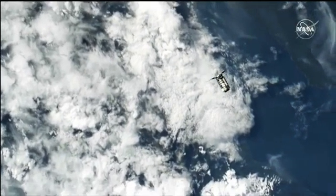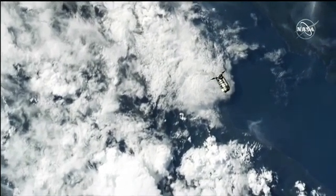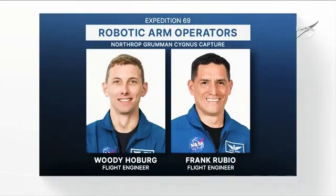For arrival today, on board we have NASA astronauts Woody Hoberg and Frank Rubio. They are on tap to capture the Cygnus spacecraft. They're going to be using the station's robotic arm. At the end of the arm are snares and a LEE. LEE stands for the latching end effector. It's the hand of the arm. Inside are those latches and snares that will grab on to the grapple target of the spacecraft.